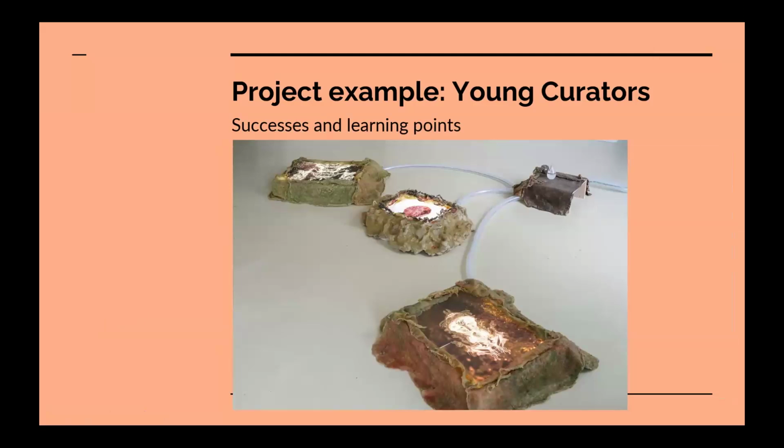So the young people had 3 key aims. They wanted to bring people together that might not normally talk to each other. They wanted to give people the opportunity to do something creative, and they wanted to engage people with local nature. And in our evaluation, actually 100% of respondents said that they had met all those 3 criteria. So that was amazing.